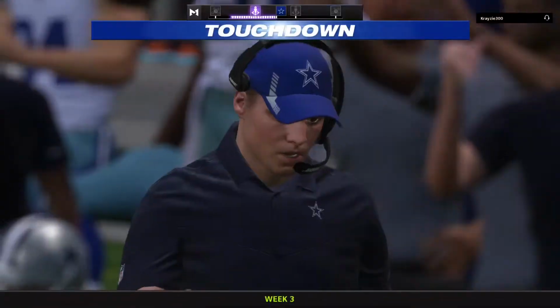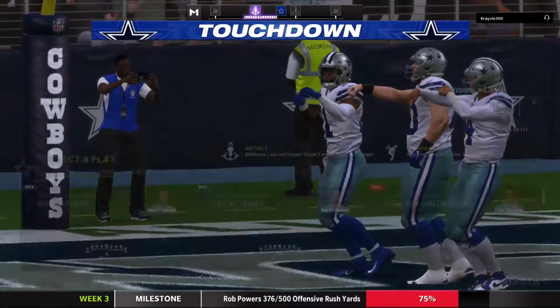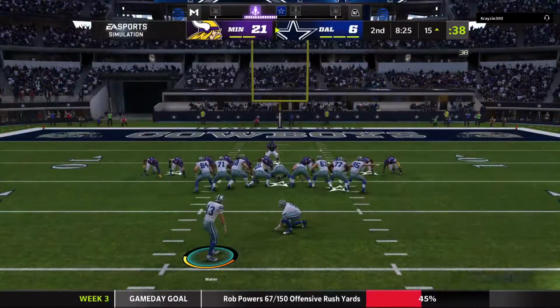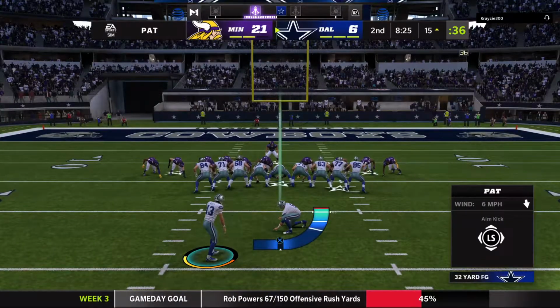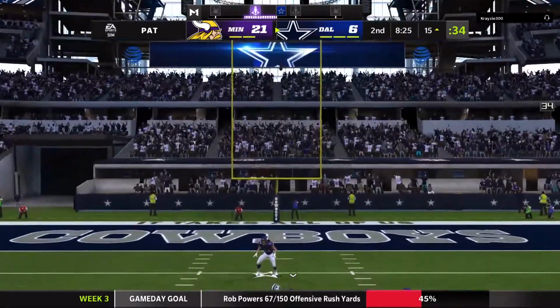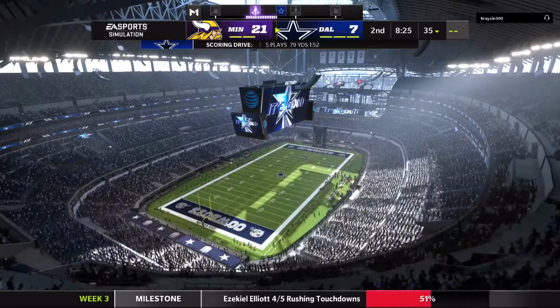And he'll take it into the end zone for a Cowboy touchdown. Ezekiel Elliott, his 4th touchdown on the year. And the Cowboys get a bit closer. Extra point by Marr, up and good. And the lead will be cut down to 14.